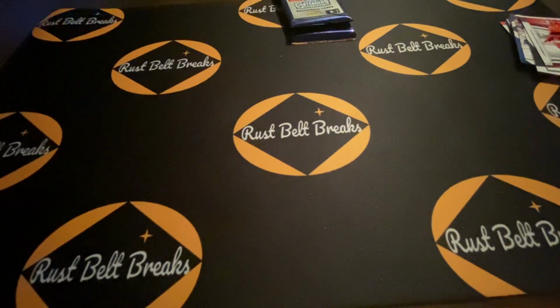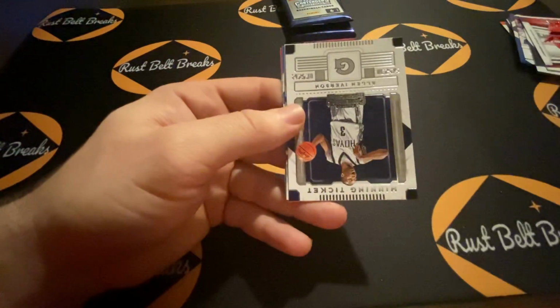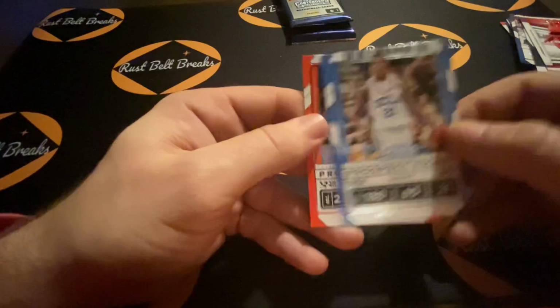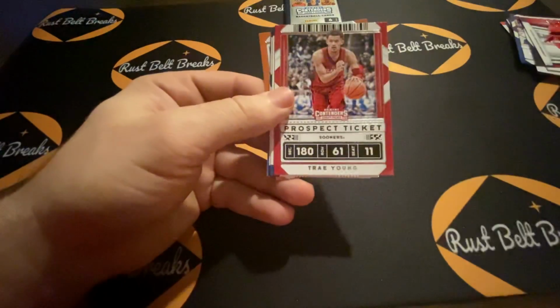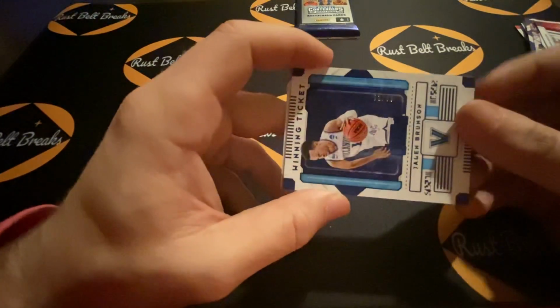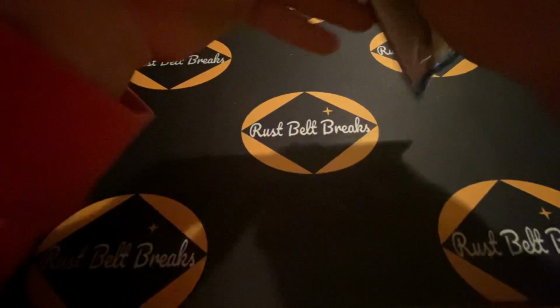If this was 2019, I'd be going crazy for these. LaMarcus Aldridge, Donovan Mitchell. Allen Iverson winning ticket. Devin Vassell. Jrue Holiday. Carmelo Anthony. Blake Griffin. Trae Young. Anthony Davis. Jalen Brunson. Numbered 92 out of 99. All right, first numbered card. Not bad. Kevin Love. And Kevin Durant. All right, last one. Hopefully it's got the auto in it.